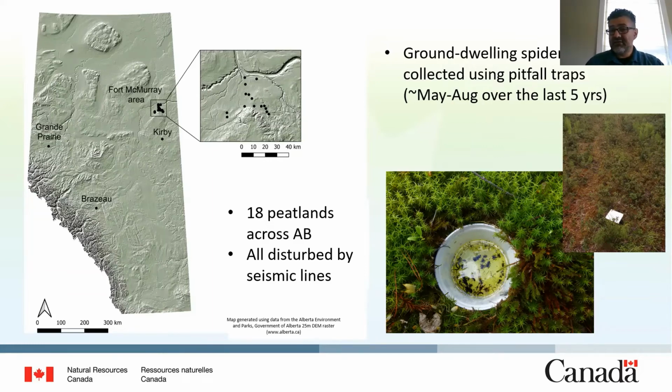For this, we collected ground-dwelling spiders using pitfall traps throughout the frost-free season, which is normally May to August. And we have been collecting data for the last 5 years. So these different sites have been collected at different times, but the one commonality is that all these areas have been disturbed by the presence of a seismic line.